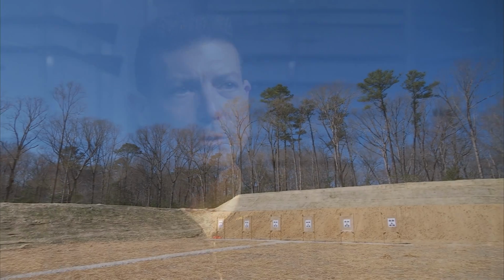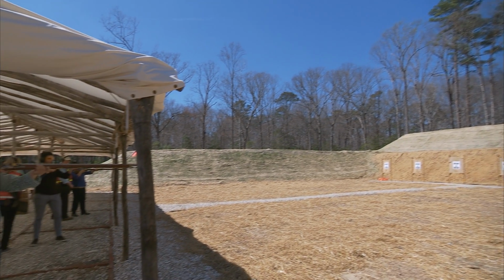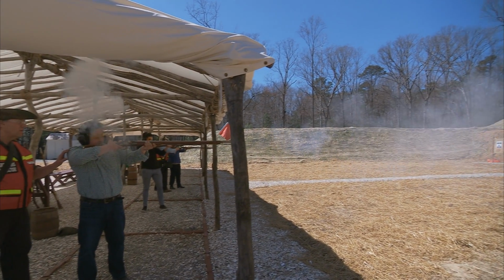Well, Colonial Williamsburg is certainly unique because it's the only place where you can come and see the best, most complete lineage of the Brown Bess musket, and then when you're done, you can go to our musket range and fire a reproduction of one.